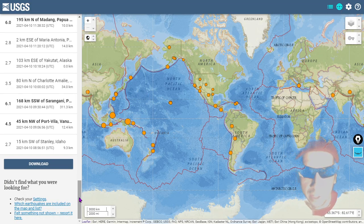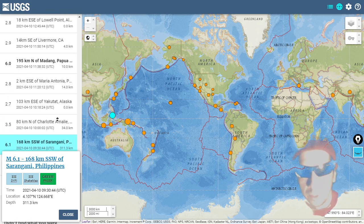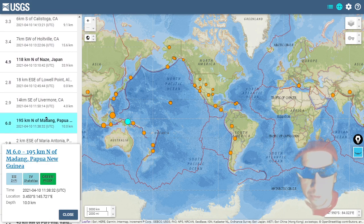Let's see what earthquakes are kicking off. We saw 2.6 magnitudes in the past 24 hours, as well as some deep quakes such as this one here at the Philippines, a 6.1 at over 300 kilometers depth. We also saw a 6.0 at Papua New Guinea in the past 24 hours.